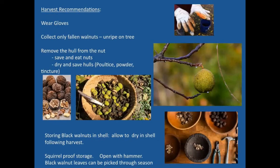So harvest recommendations: to harvest them, be sure you're wearing gloves. You saw in one of the first pictures a man with some very dark skin on their hands from the hulls. So wearing gloves is a good idea. Remove the hull from the nut. You can eat the nut. You can eat them throughout the year, of course. Save the hulls. If you can use some of them green, do some extractions from them right away, that's great.